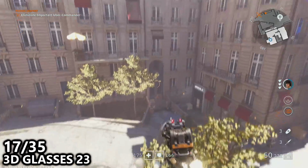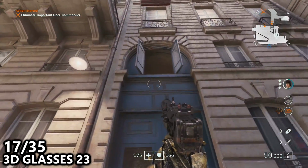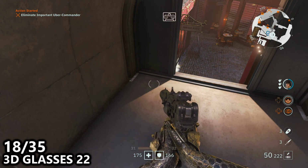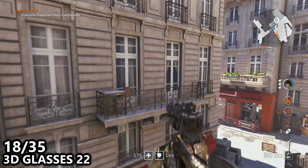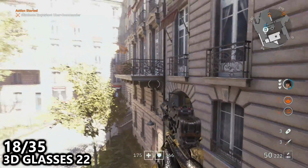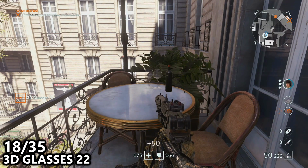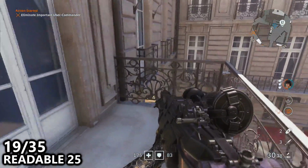What we can do, in order to link to the next area, is jump through this kind of blue cubbyhole. And once we are in the blue cubbyhole, we can actually find 3D glasses at our feet as we jump in. Now, before we crawl through, turn around and then jump to the nearest balcony on the same level as you. Then what we have to do is turn around and jump to the balcony behind us one level higher. On here, we should be able to find 3D glasses 22 for 18 out of 35 in Little Berlin. Then what we can do is now proceed through that blue cubby we were kind of standing in.